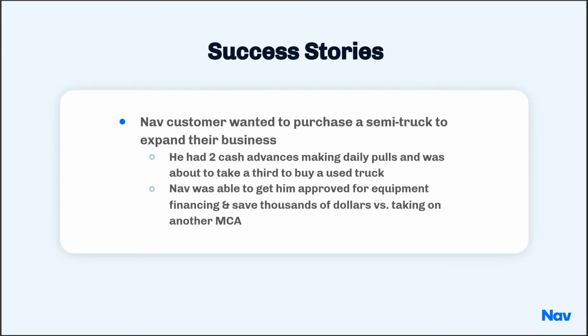Another example of a success story is a NAV customer that wanted to purchase a semi-truck to expand their business. He had 2 merchant cash advances that were making daily pulls from his business account, but he wasn't sure about taking a third merchant cash advance to buy a used truck. We were able to get him approved for an equipment loan, and he's saving thousands of dollars versus taking on another merchant cash advance. Typically, you should expect a lower interest rate on an equipment loan. It's going to be typically longer terms, particularly when you're comparing them to a cash advance type product.